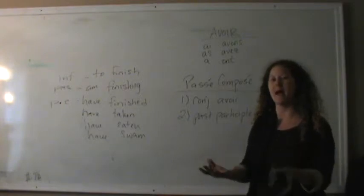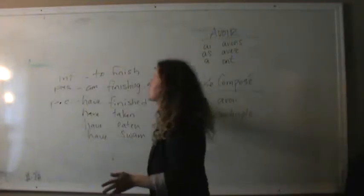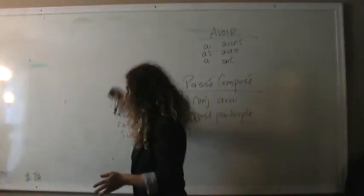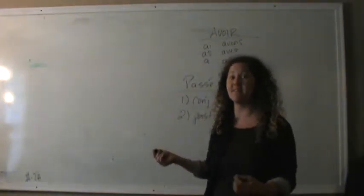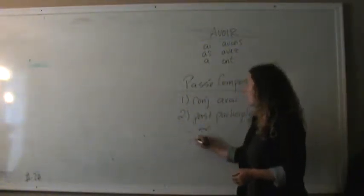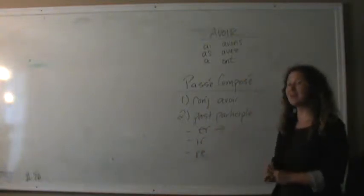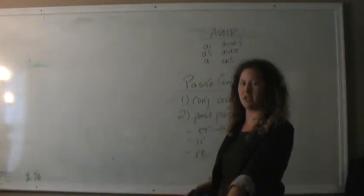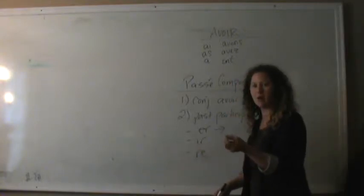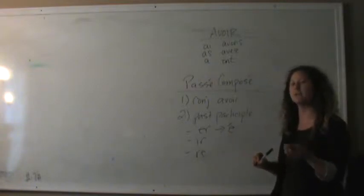So how do you get a past participle in French? It's actually really pretty easy. Most of them are regular, and it all goes back to that infinitive. There are three types of infinitives in French: your ER verbs, your IR verbs, and your RE verbs. Just like when you conjugate a verb, you take off the ER and add a particular ending to get a present tense conjugation. Well, you take off your ER and you add é with an accent aigu to get your past participle.